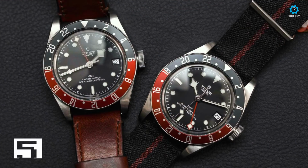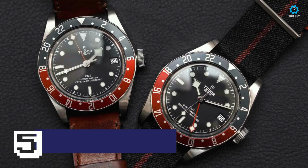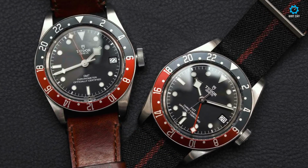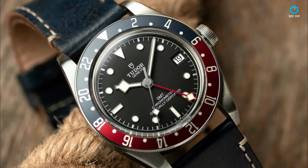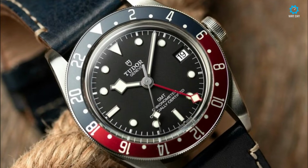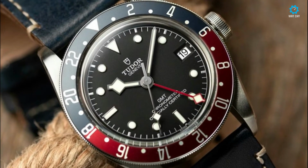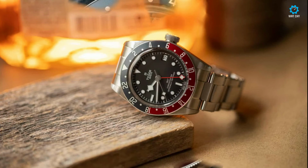The Tudor Black Bay GMT is also a 41mm stainless steel watch. The first thing you'll notice is the bezel, which is blue on top and red on the bottom. It has 24-hour markings in Arabic numerals, with circles marking the half-hour positions in between. The bezel is bidirectional and can be quickly rotated to set the GMT function to a new time zone.